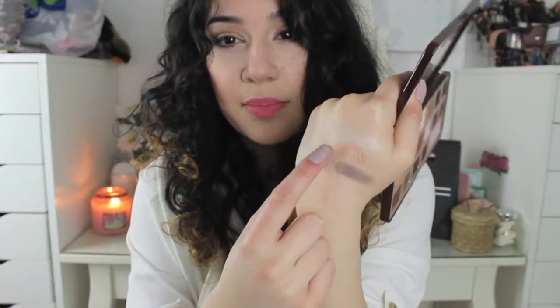So as you can see, I mean, you can kind of see it, but I'll do a close-up. So the Too Faced Chocolate Bar Palette retails for £39, I believe, but it's worth it.